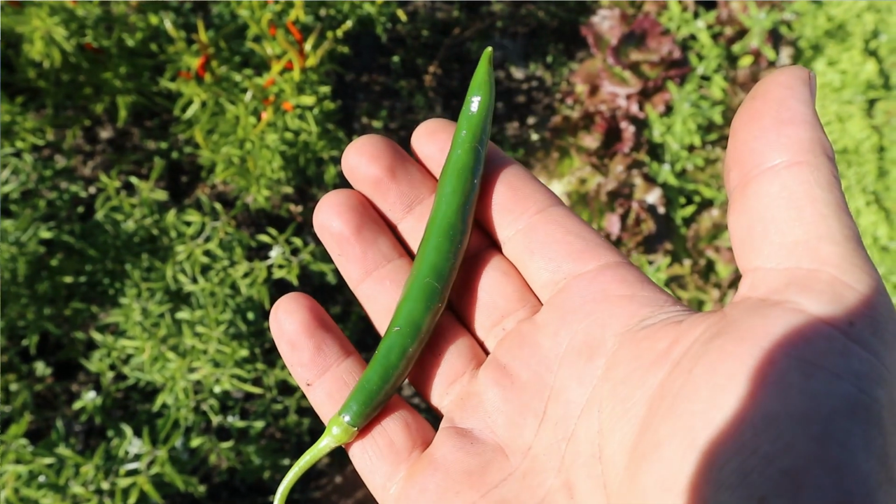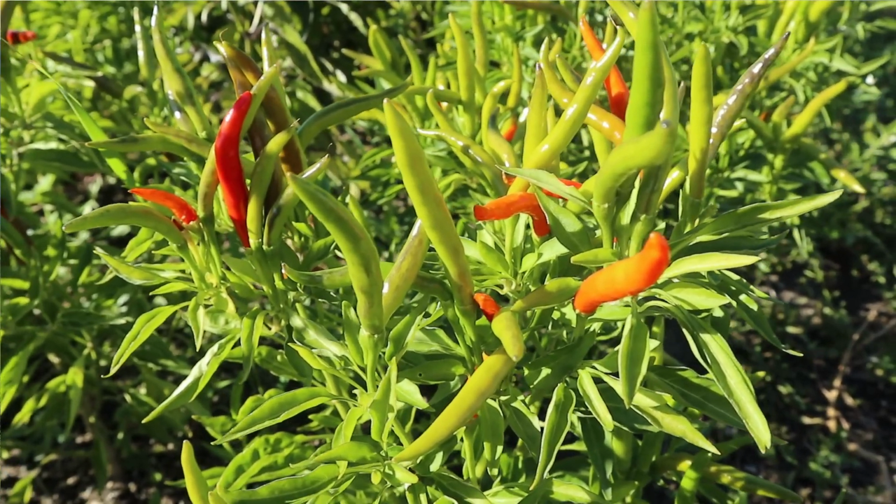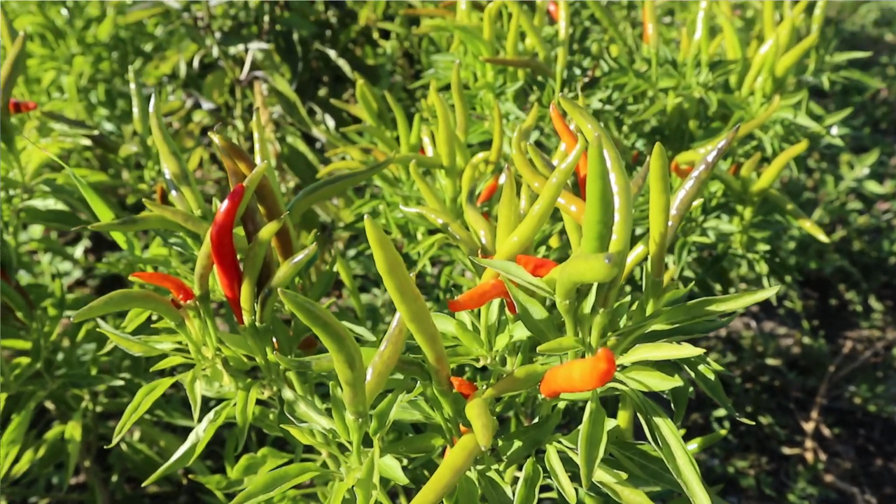And they weren't super big, but they had a thick wall. They actually had some bulk. They're not like some of those really thin-skinned chilies that seem like it's just seeds, just spice from the seeds. So I really, really liked this Crackle pepper.